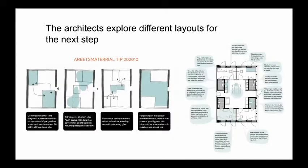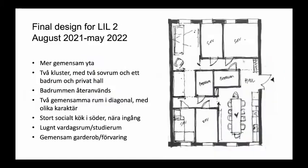And then we are working on the next rebuild. So the architect's tip, explore different layouts for the next step. And then we have researchers making life cycle analysis and material analysis on everything. And we've done a lot of workshops and interviews about this. And this is the final design for the next rebuild, which will be done in the summer.